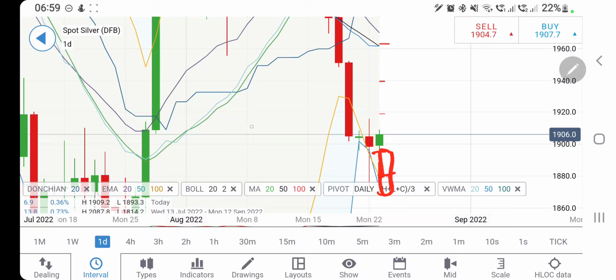Again below 1870 you can expect it to drop towards 1860 and 1840 levels also. So until the time it trades above 1895, you can expect my target, with the stop loss at 1895, is 1910, 1920. See, remember, first strongest resistance is between 1910 and 1920. It can get reversed from here, so you have to trade with a stop loss beyond 1920. In fact, the next target is 1930 and 1940 and then 1950. 1950 is the strongest resistance for silver. If it breaks past this zone, definitely it will call for bulls out there. Then 1980 and plus levels can be seen.